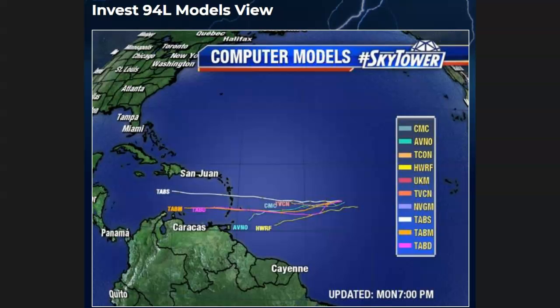Now, as of 7 p.m. Eastern Time tonight, these are the current models for Disturbance number 1, the one that's in the very center of the Atlantic. And you can see most of the models agree that it's going to cross into the Caribbean. Again, we're going to keep an eye on this thing.